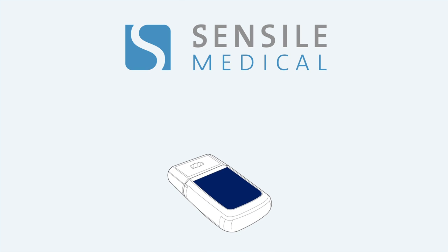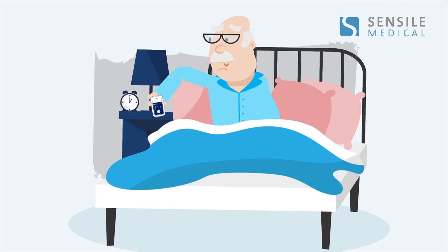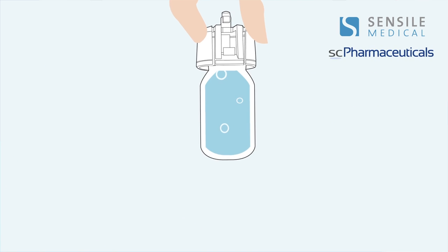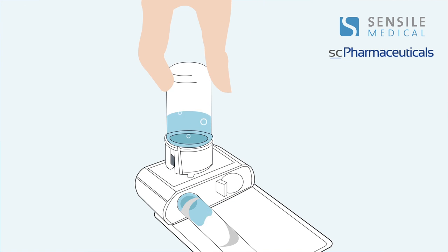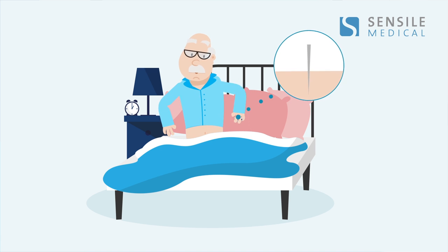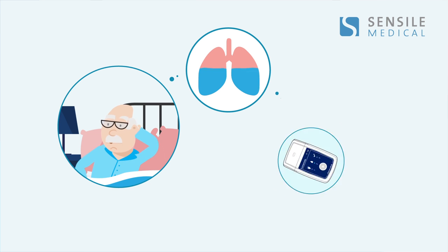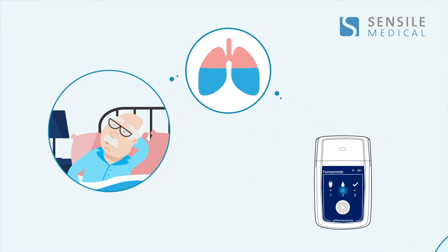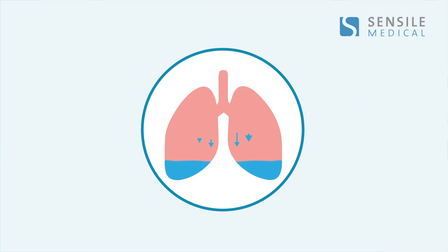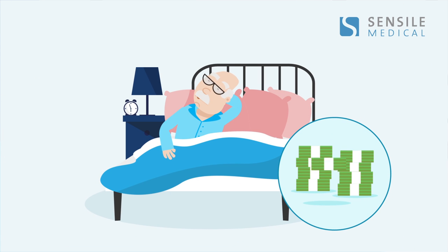Thanks to micropumps from Sensile Medical, costs and the length of treatment can be significantly reduced. Patients fill the pump themselves with furosemide from SC Pharmaceuticals and stick it on their abdomen. A button activates a tiny needle. The micropump now delivers the furosemide into the body, and water is removed from the lungs. Effective treatment, no hospital stay, and low costs.